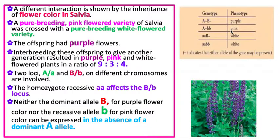Okay, so a different interaction is shown by the inheritance of flower color in salvia. A pure breeding pink flowered variety is crossed with a pure breeding white. The offspring had purple flowers. Interbreeding these offspring to give another generation resulted in purple, pink, and white in the ratio of 9:3:4.